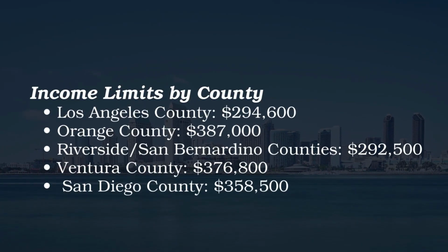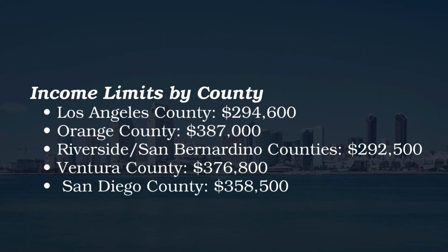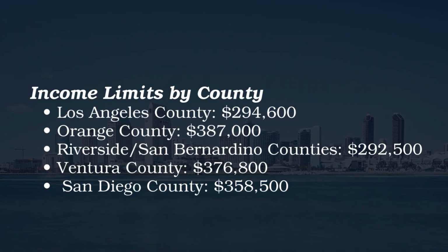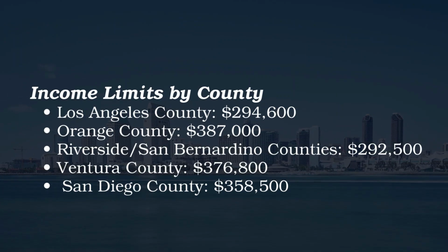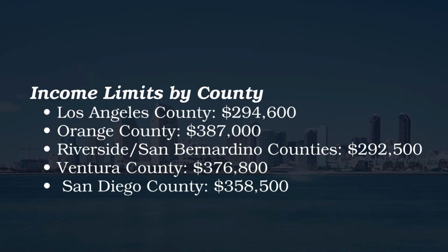In addition to that, you're going to have income limits. Now, the income limits are much higher than anything I've ever seen, but this is going to be combined household income, which I'll actually throw here on the screen. For Los Angeles County, it's $294,600. So if you make less than that, then you qualify based on the income. And for Orange County, $387,000. Whereas Riverside and San Bernardino counties are a little bit less at $292,500, with Ventura having to be less than $376,800. And lastly, San Diego, you can't make more than $358,500.